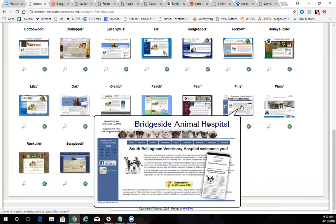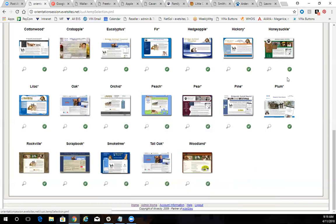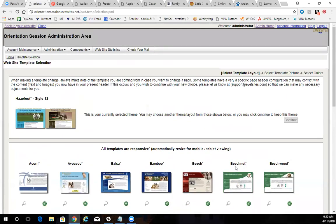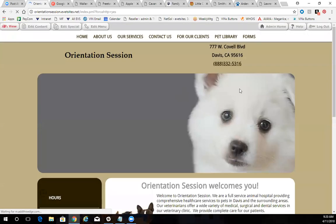And let's see, Pine is a little bit different. Pine has those animals up at the top and the menu a little bit lower. So it's really just personal preference, whatever you like the look of. Tall Oak is a little bit different. Tall Oak has the large image in the middle and then the menu below that on the left. I'm actually going to go back out to show you what this looks like on a live site.